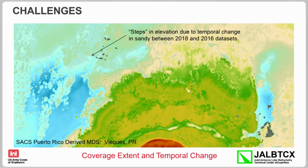So some of the challenges with an approach like this is that because of the mosaic method that we chose, whether it be due to coverage extent or actual temporal change between datasets, you can see artifacts in your final mosaics. This step that is shown here, we brought to the attention of the modeling team. And at the end of the day, we were going to a 3-meter grid. And then further, once they receive the data, they're going to be going to a 10-meter grid. So the feeling was that these steps would really be a non-issue.